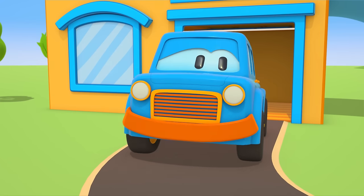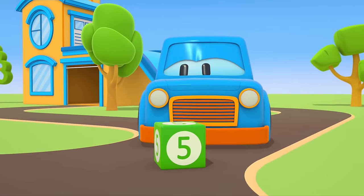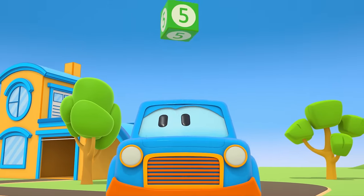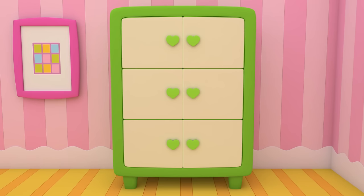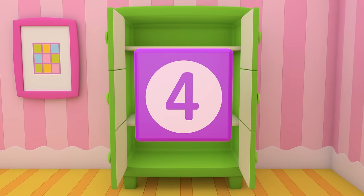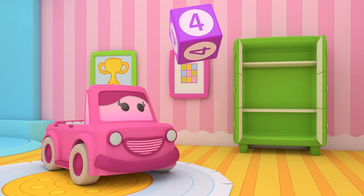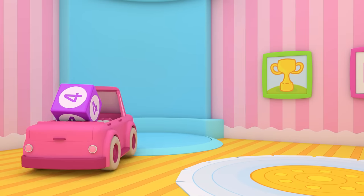Hi there, Max. It's a block with the number 5 on it. Max has driven off with the block. I wonder where he's gone. And what number is this? Four. Mimi has taken the block with the number 4 to play with.